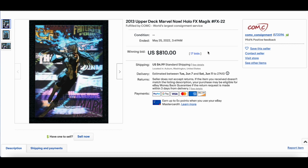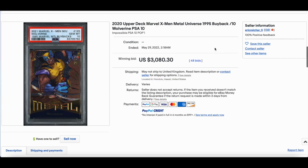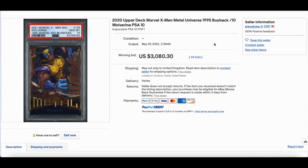Again, Magik is one of those characters, or certain cards, that does go slightly higher than some characters. I've seen that in other auctions on other sets. But yeah, fascinating. So let me know your thoughts on why these holos from Marvel Nows are going for extraordinary prices. And they are, compared to some other serial number cards, some sketch cards and other kind of scarce cards out there. So yeah, fascinating to see that. In at number 5.